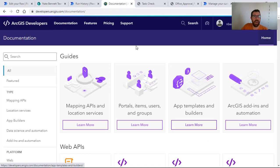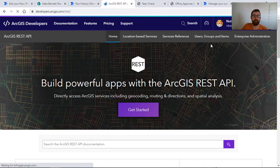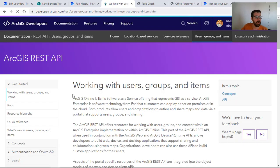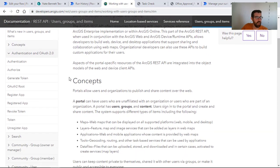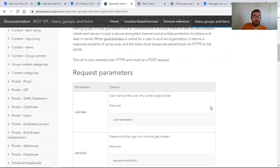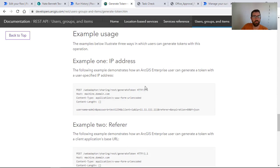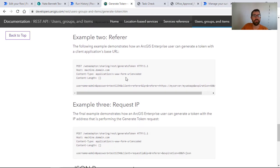So if we take a look at the documentation and take a look at the ArcGIS REST API, under user, groups, and items, we can navigate to the authentication section and take a look at the generate token endpoint. And this goes through the request parameters and the response. But if we take a look at one of the examples, we can see the referer example. And this is the pattern that we're going to be using. We take a look at the request. We're going to be making a POST request to the generate token endpoint.